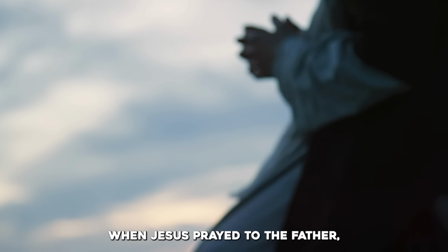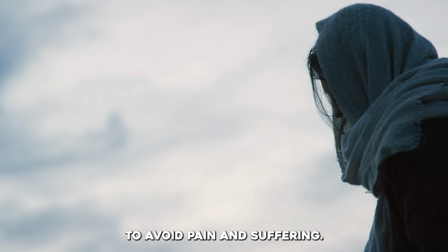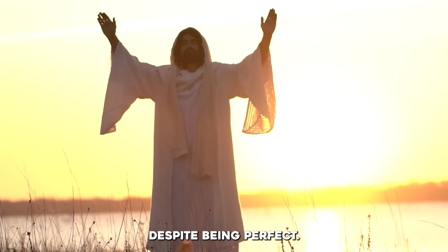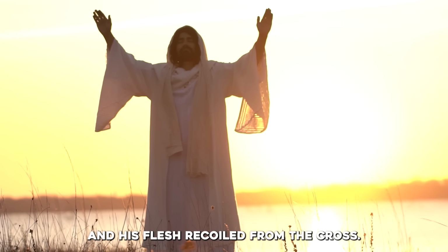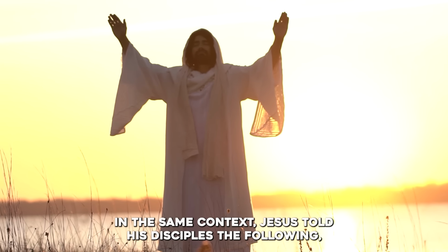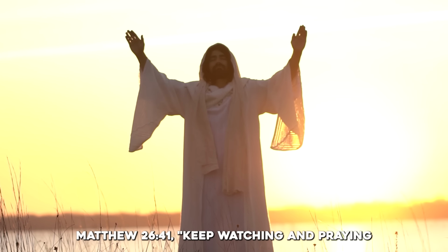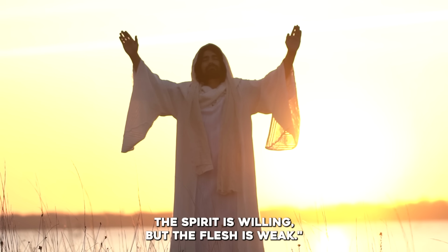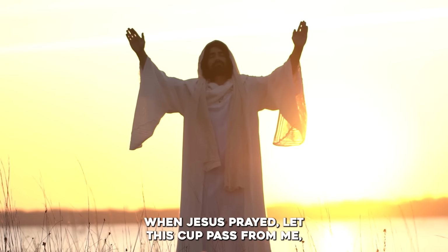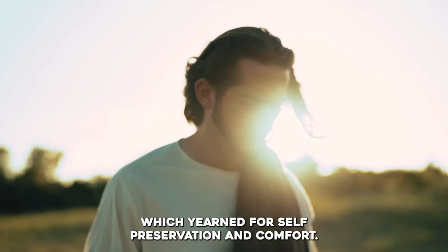When Jesus prayed to the Father, "Let this cup pass from me," he was expressing the natural human desire to avoid pain and suffering. Although Jesus is fully God, he is also fully human. Despite being perfect, his human nature still struggled with accepting the torture and shame that awaited him, and his flesh recoiled from the cross. In the same context, Jesus told his disciples the following. Matthew chapter 26, verse 41. "Keep watching and praying, so that you do not come into temptation. The spirit is willing, but the flesh is weak." When Jesus prayed, "Let this cup pass from me," he was fighting against the desires of his flesh, which yearned for self-preservation and comfort.